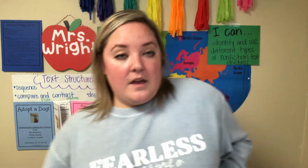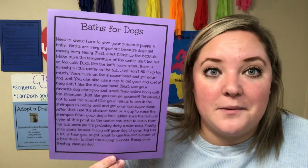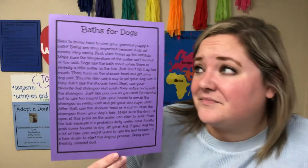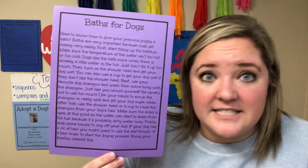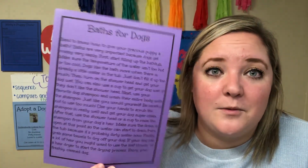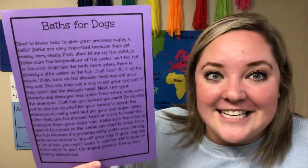So there was some information that we found, baths for dogs, and I followed it step by step, and I gave a lot of direction to Mr. Wright as he washed Molly for the first time. So let's go ahead and read this today.